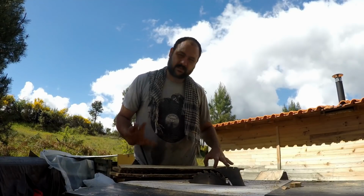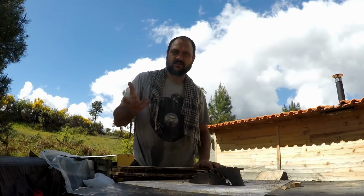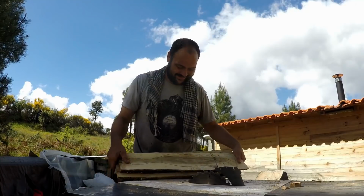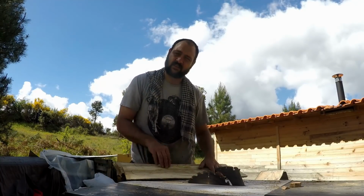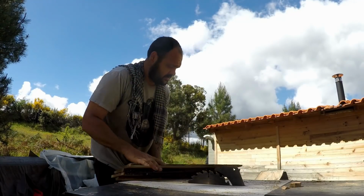Made slight adjustments so hopefully the wine glass can be a bit bigger, because we all love massive red wine glasses, don't we? So yeah, I'm going to cut them out with this and then shape them with the grinder and see how it goes. So let's start.